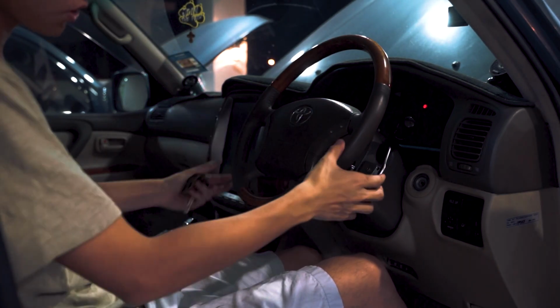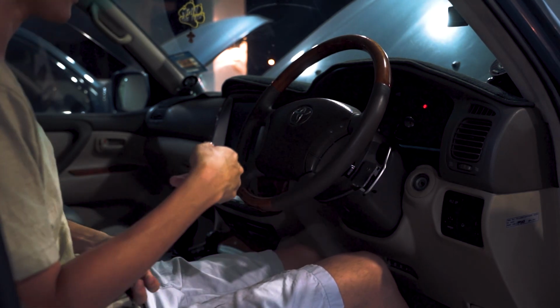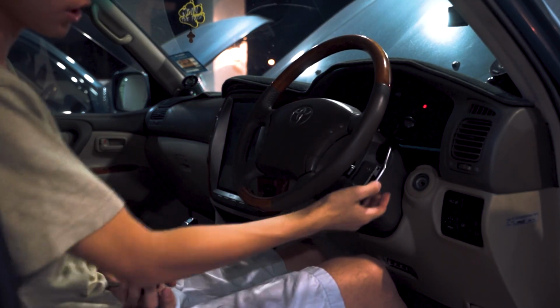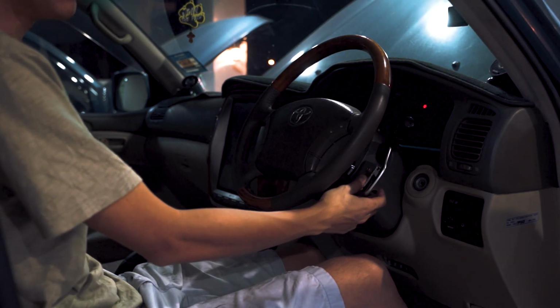You just see, oh, it's just got paddle shifters and a funky little shifter. Other than that, if you were to step out of this car and you didn't know much about Land Cruisers, you would think stock, everything except for this and this. This is the only giveaway of what this car is really about.